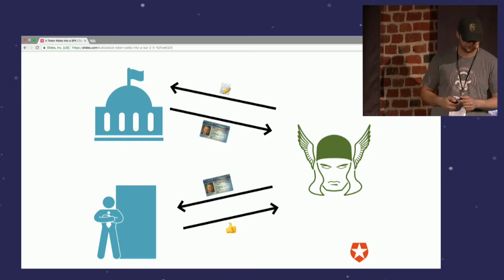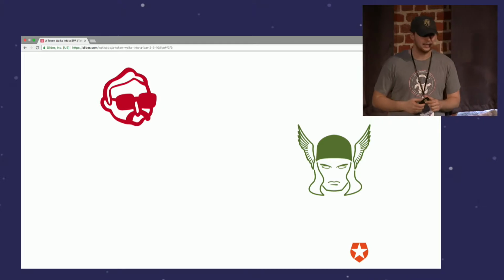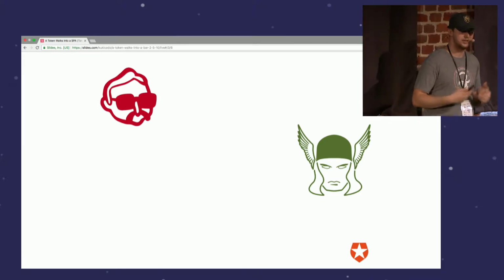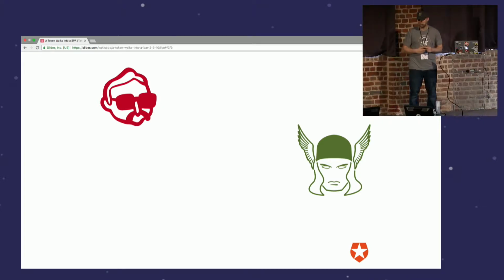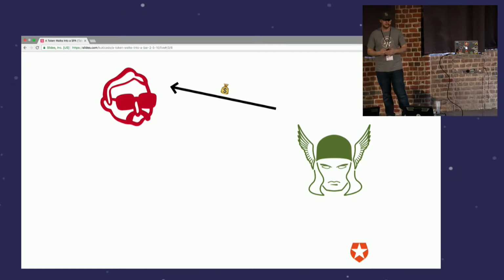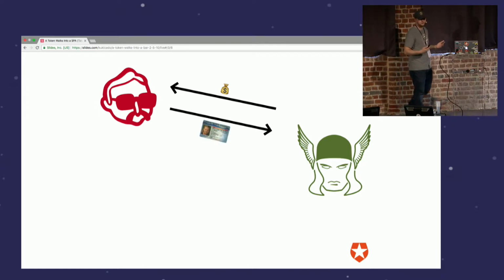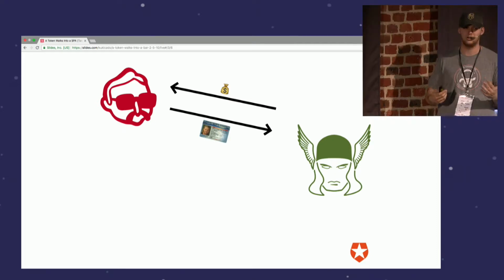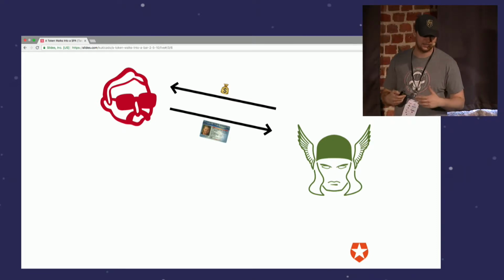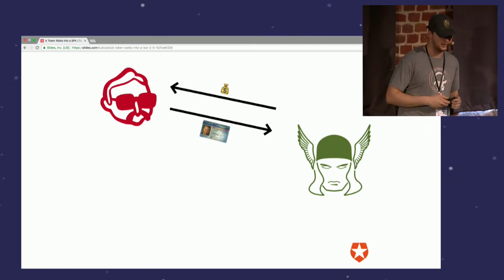But Thor doesn't really look like the kind of guy that would wait hours and hours and hours to get a driver's license. So he might go to a shady character, and instead of filling out his identity and establishing who he is, he might just give this guy some money, and this guy's going to generate a fake driver's license for him that looks legitimate, that has all of the aspects that you would expect. It has the header, it has the payload, it has some type of signature on it.